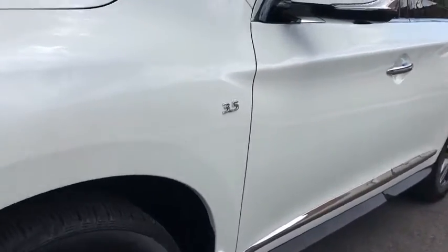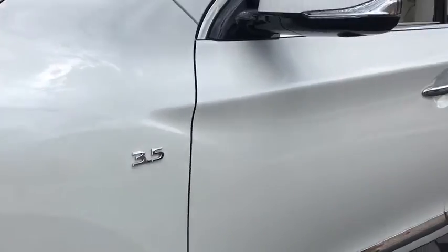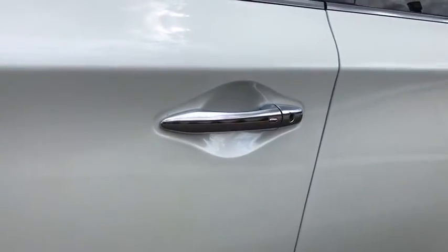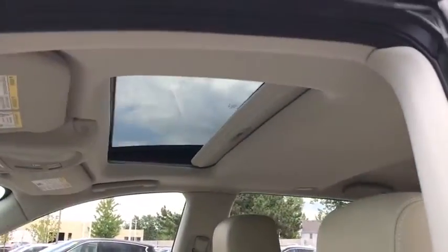In addition, the QX60 offers extremely high levels of safety, all with a sleek new design. This vehicle has less than 8,000 miles. Here are some of this vehicle's great options.